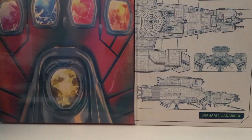Alright, so let me paint this picture for you. My buddy posted on Facebook that he's a collector and he's looking into buying collections and what have you. So a gentleman reached out to him and says, hey, I got some books if you're interested.